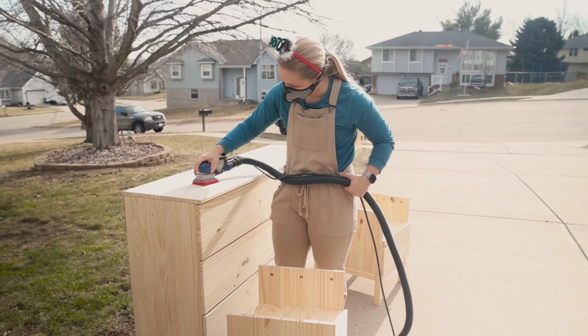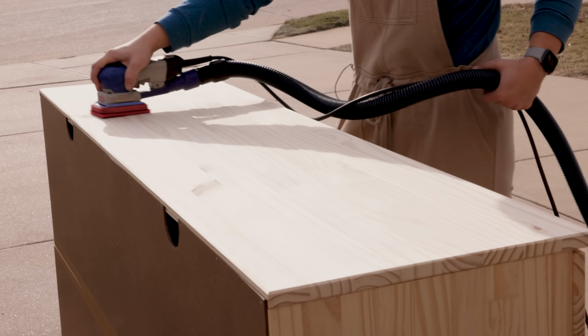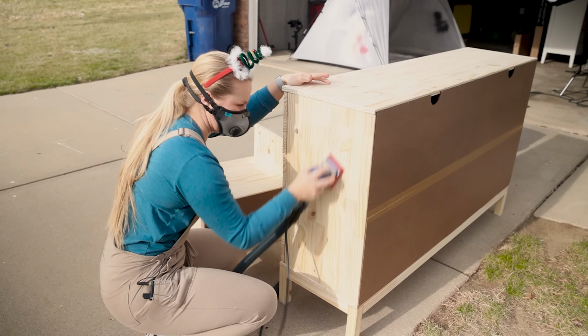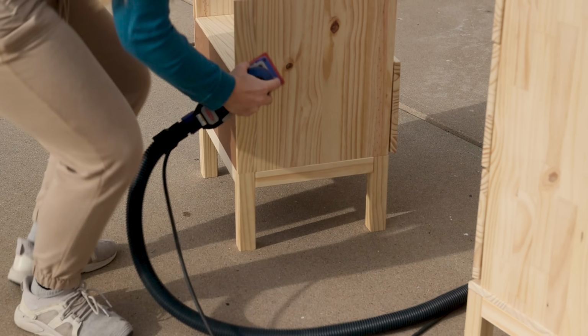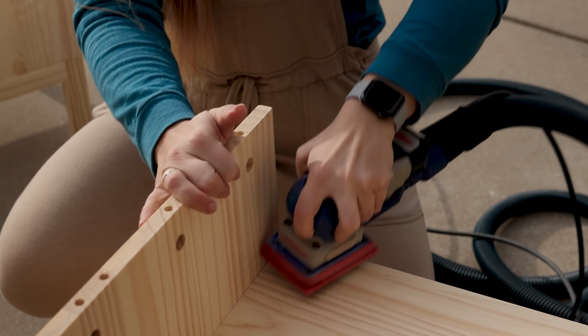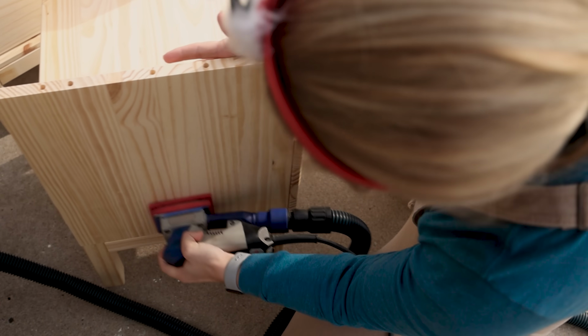So I'm using a medium grit small foam pad on my sander just so that I don't make any dents. The pine is very soft wood, so you want to be pretty careful when you're using it because it dents super easily, and I don't really want to get down under any sort of grain, so I'm just going to be doing a light sanding here.